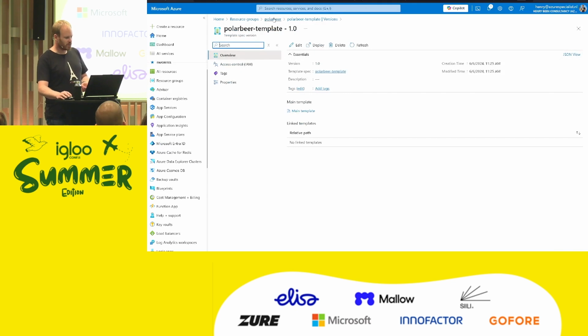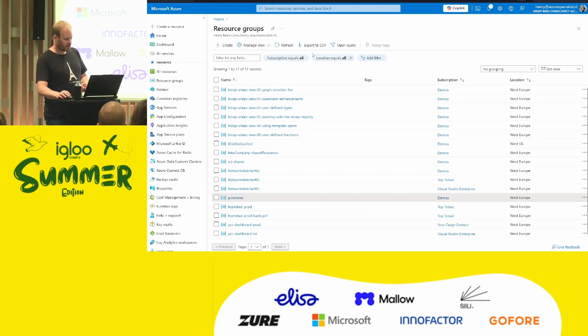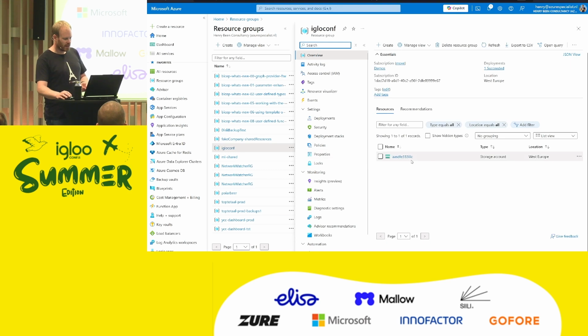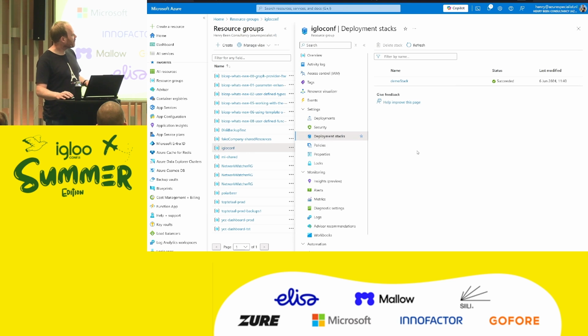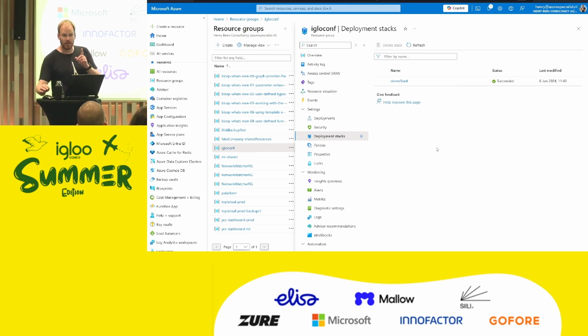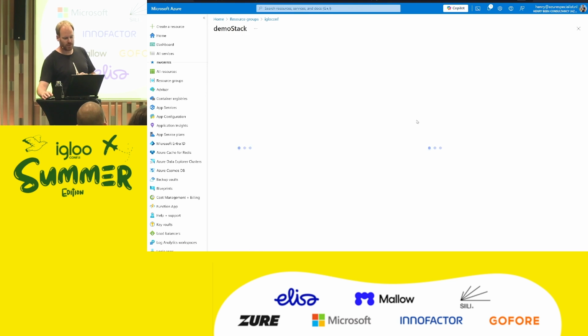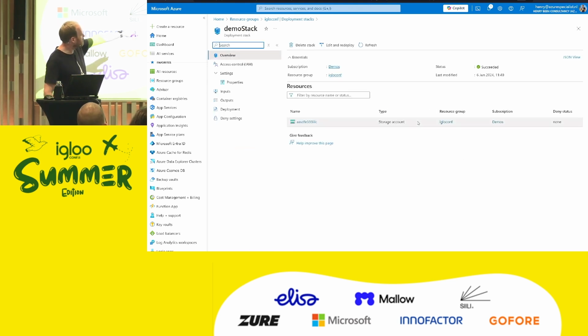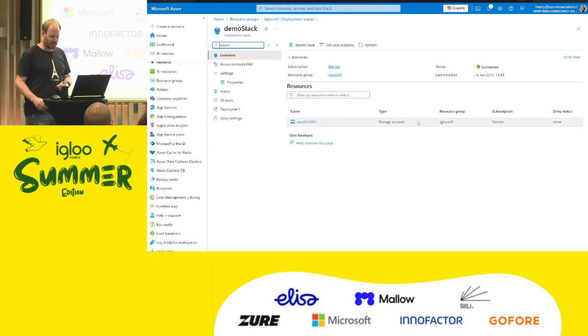If we now go back to the portal, to resource groups, refresh that list, go to IglooConf, and here we have the storage account. So this is nothing different. But I can now go to deployment stacks, and what I see here, hey, there is one stack called demo stack, so there can be multiple in a single resource group. And in that stack, we see a single resource with that fantastic name.